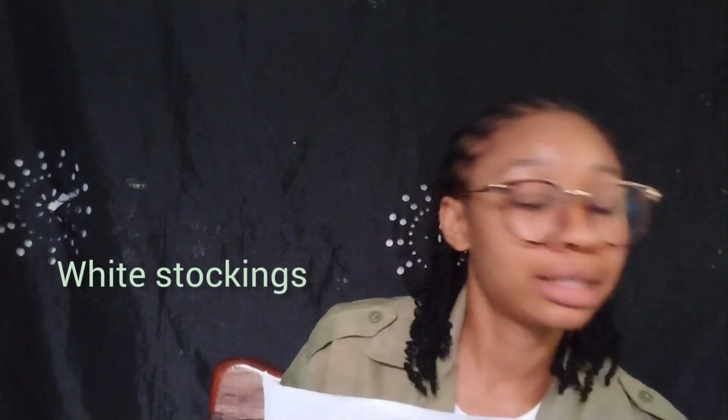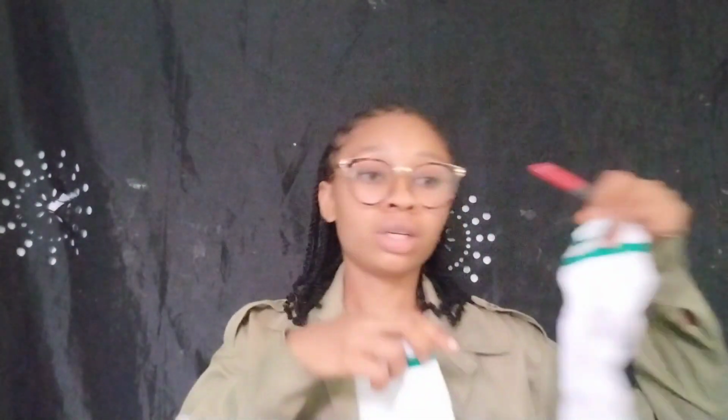Alright, we also have a pair of white stockings. I have something like this. A pair of white socks, just to have an extra for yourself. Okay, you can buy one that has green, or you can buy one that is plainly white, so you wouldn't get a green that doesn't match with the original green color.